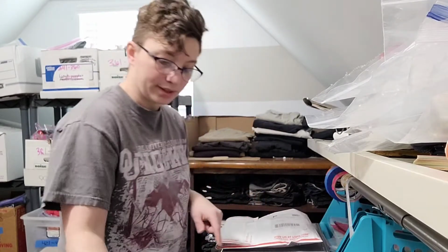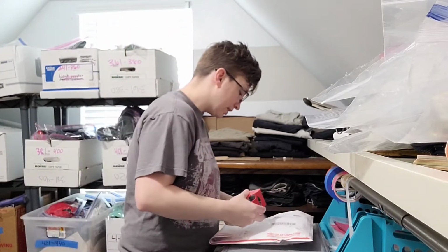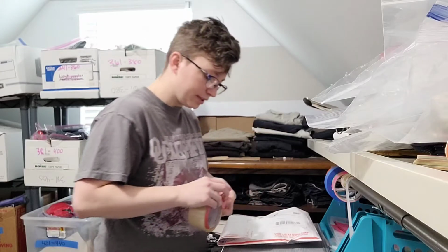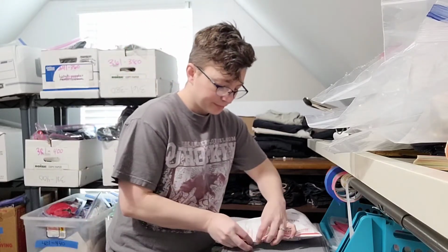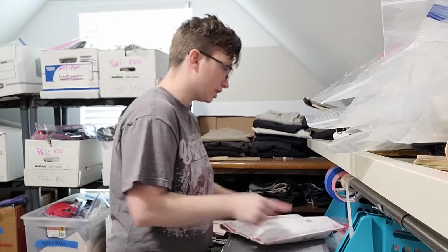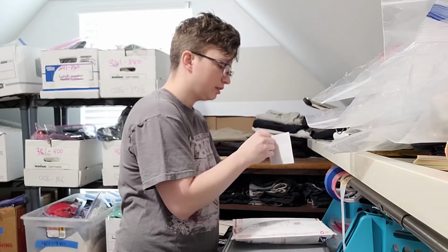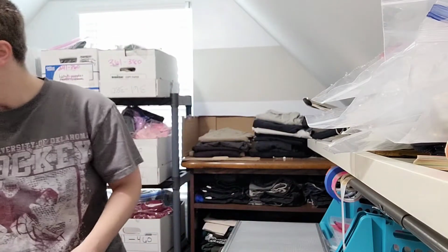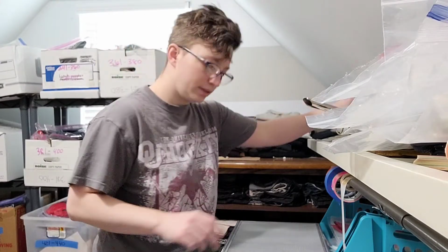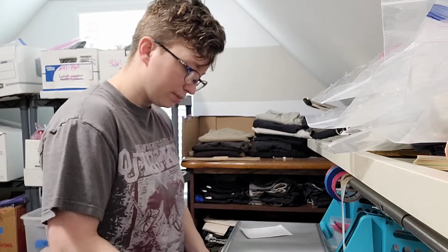I also don't trust the adhesive, so I do tape the sides. I really need to get a tape dispenser. Already put a sticker on. So I'll put this sticker right here. Like that one. Next are these BKE Harper.